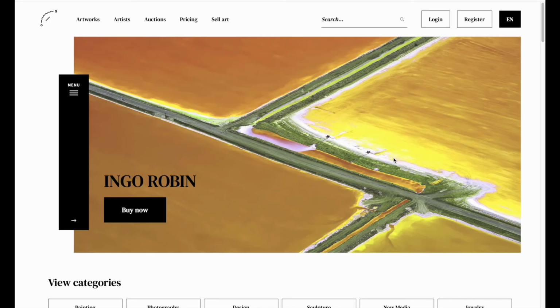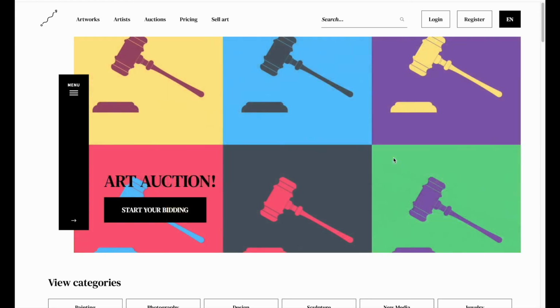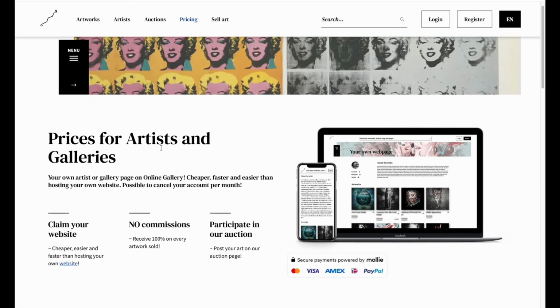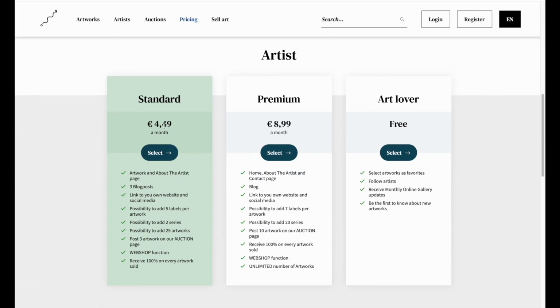So people can come onto this website to search for things, but you can also use it to then create your own personal website. There is a monthly subscription fee, but they do not take commission fees when you sell your work. So if you want to take a look here at the pricing differences, let's click on that. You have starting at $4.49, $8.99, or just an art lover can be free, but that means you're not able to sell anything through them. So per month, depending on what you're selling, that could be worth it if they're bringing in quite a few sales for you.